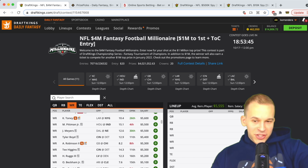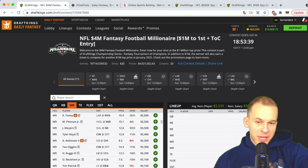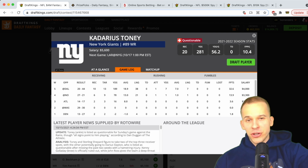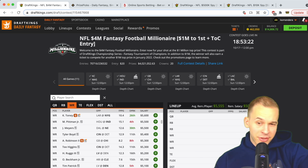All right, let's get to these Giants guys. So Toney and Sterling Shepard both expected to play in this game, 5K and 5.6K respectively. This is a game they should be playing from behind. It should be a relatively high total game. So I like both Giants receivers here. Toney flashed the upside as you saw last game, but again, Shepard should be in. So Toney maybe doesn't get 10 plus targets. Maybe the targets are down a little bit. But yeah, I like both Giants wide receivers at 5.6 and 5K respectively.